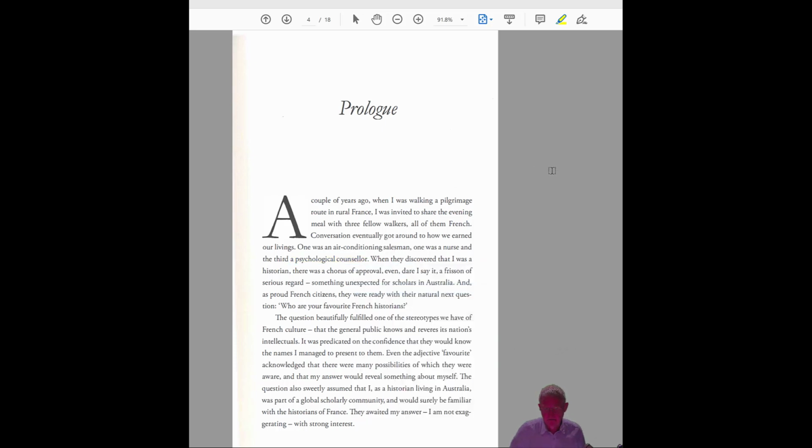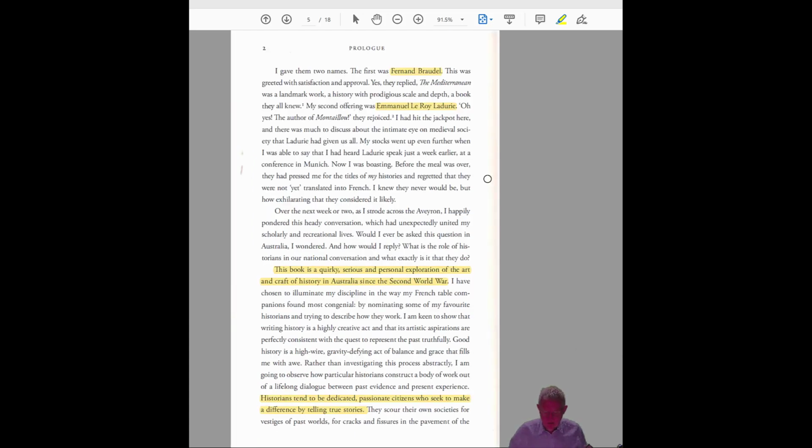So I'm showing you how my brain works. When I'm reading strategically, I'm skimming down, and I'm not reading in that kind of struggling, focused way. "Good history is a high wire, gravity-defying act of balance and grace that fills me with awe." I can say that is true for myself, but to read it in that clunky way soaks up your energy. By 10 or 15 minutes of reading, you have to go and lie down on the couch or go for a walk with the dog or something.